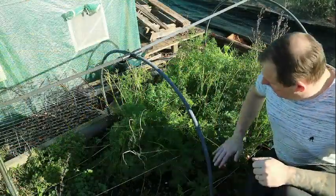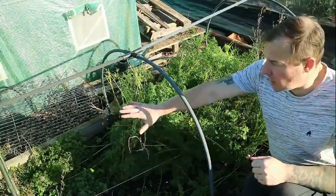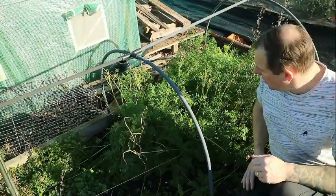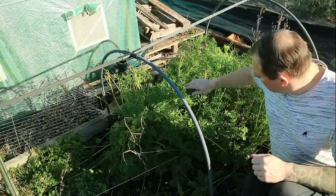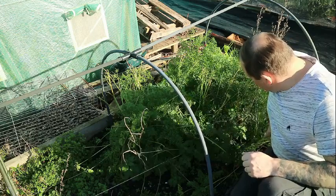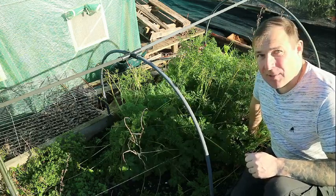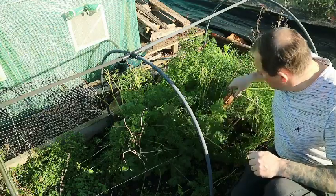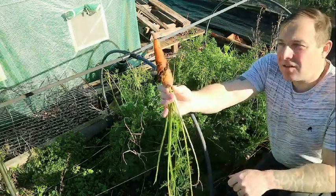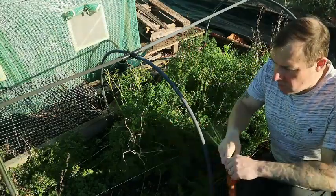Next item on the list, carrots. This bed was full of carrots. I harvested about half of them, used about half of them. Carrots, you can leave them in the ground and just harvest them again as and when. You might have the same issue with frozen ground, getting them out. Let's pull one out now. Lovely carrot there, so we'll harvest that, take that home.